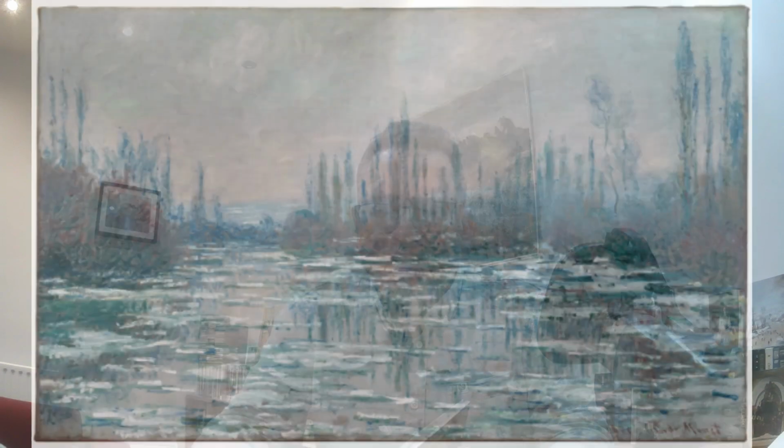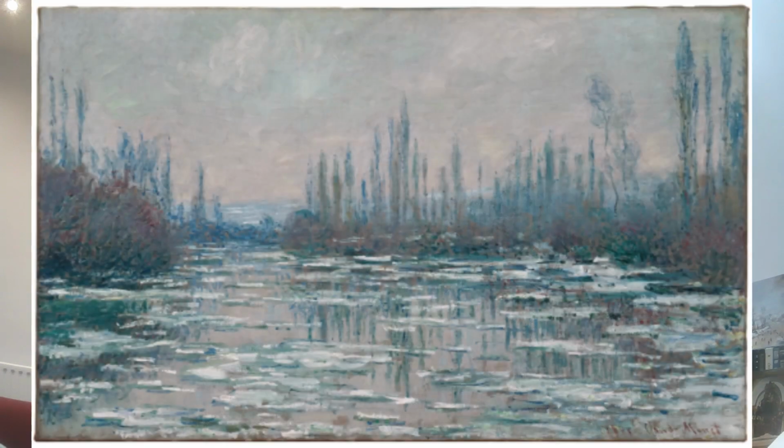It was very dull. In the middle was a painting by Monet, The Breakup of Ice on the Seine. Now, when I walked up to this very close, he really packs in the paint. So where there's little ice floes on the Seine, they're just chunks of white paint. And up close, it doesn't have much atmosphere.